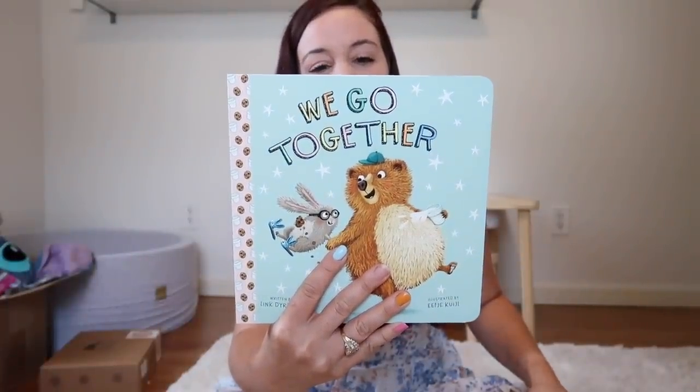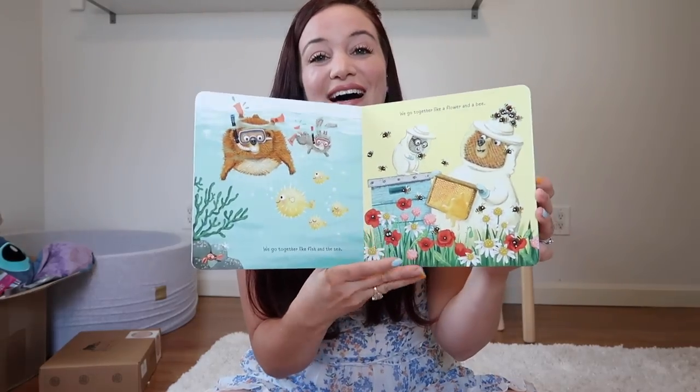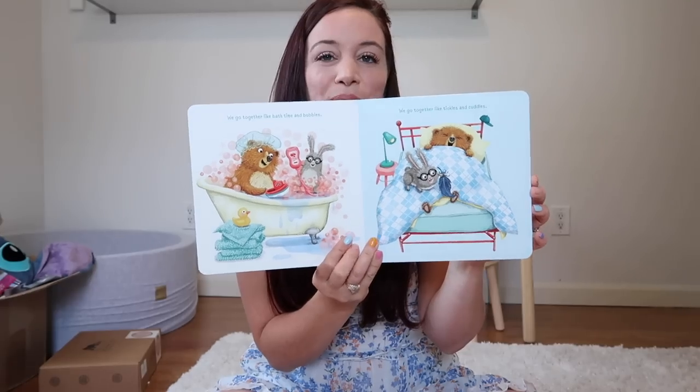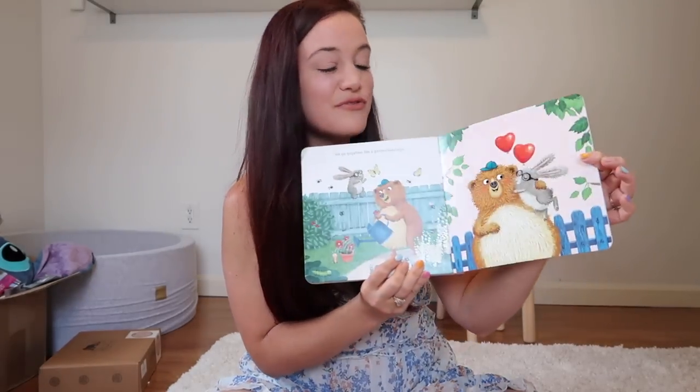You and your child will laugh out loud together at these adorable illustrations. I'm definitely, definitely here for this one. That's for sure. Like, look how cute. I think this is my favorite one. Yep, probably my favorite one in this box. Might be one of my favorite ones that I've ever received from Lilypost. The illustrations are really pretty.